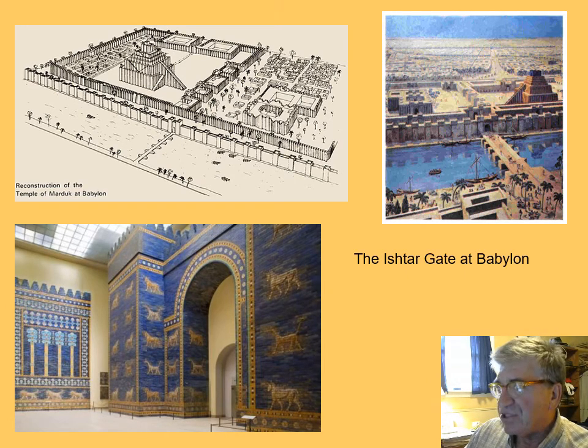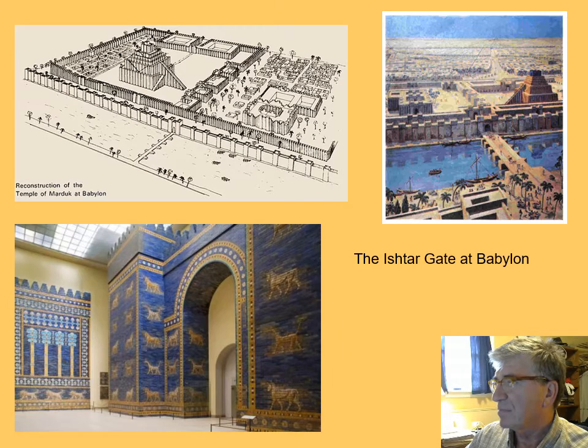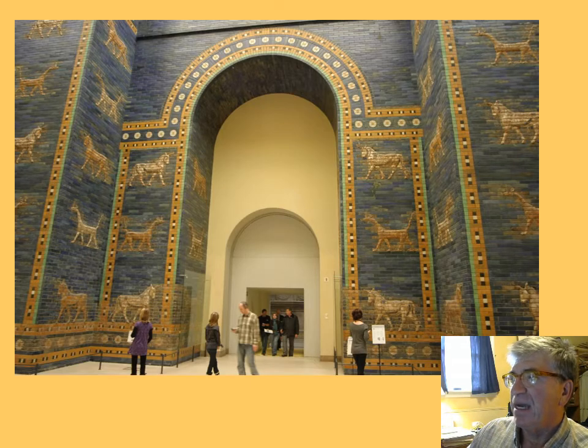Here is the Ishtar Gate, one of the 100 gates that we mentioned. This has been restored and moved to the Pergamon Museum in Berlin. Here are some other views of this. So this is fired brick, and it was glazed with this kind of blue turquoise color, and animal reliefs on it as well. Here it was during the excavation. And here's just with humans to get a sense of the scale.